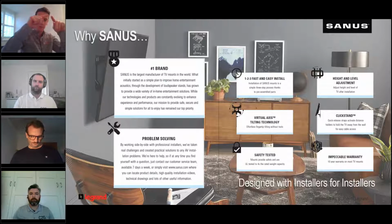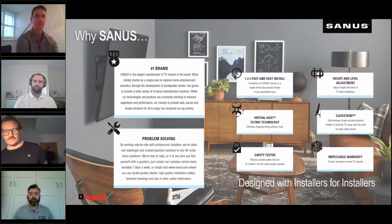Another value add to our product, certainly on the larger formation, what we call a dual wall stud. So it allows you to spread the load on the wall, allows you to hit 2 studs, and allows you to centralize the TV left and right on the wall. If it's going to studs, sometimes those studs are not central, so it gives you that flexibility to centralize it in the wall.